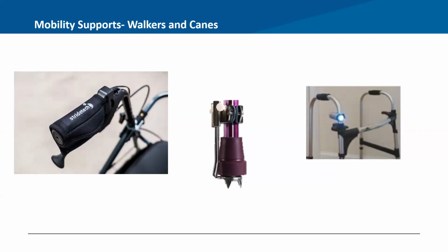And then that last one can attach to a walker or a cane. It provides some extra lighting to make sure that you can see the icy spots or see water. That's always a good idea.